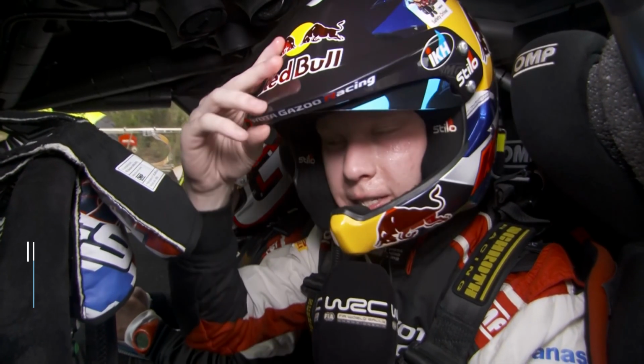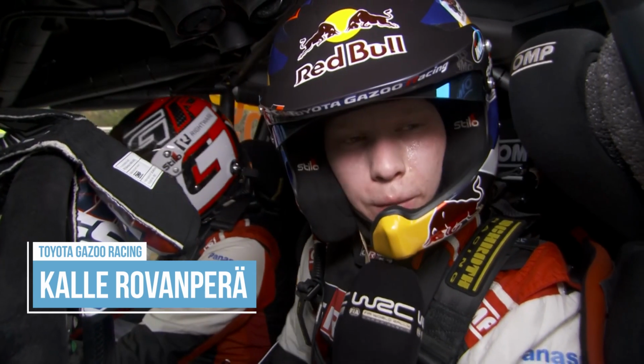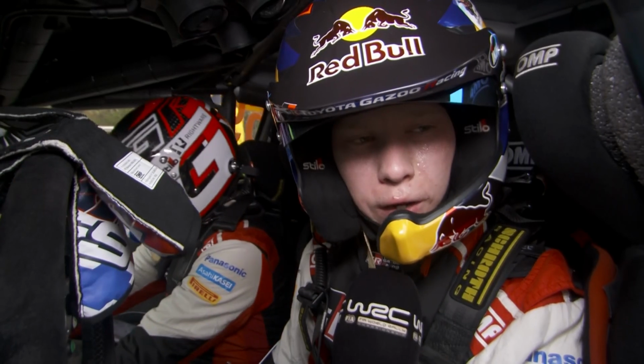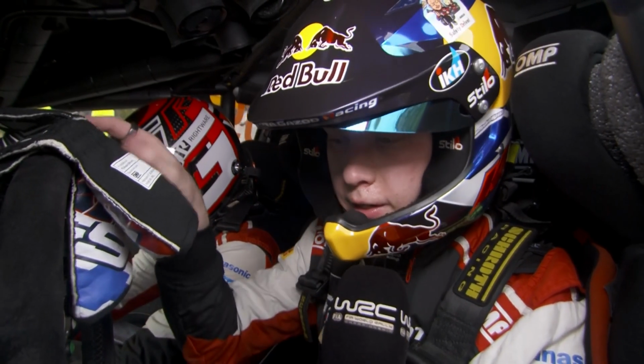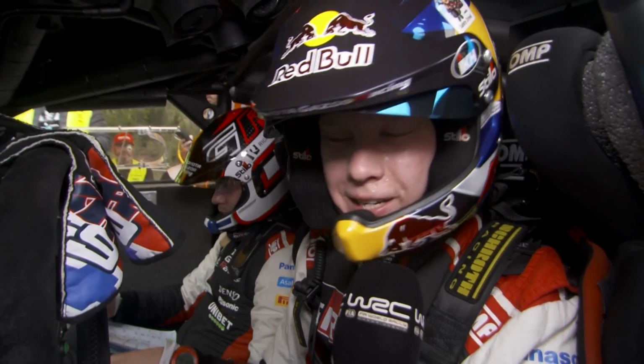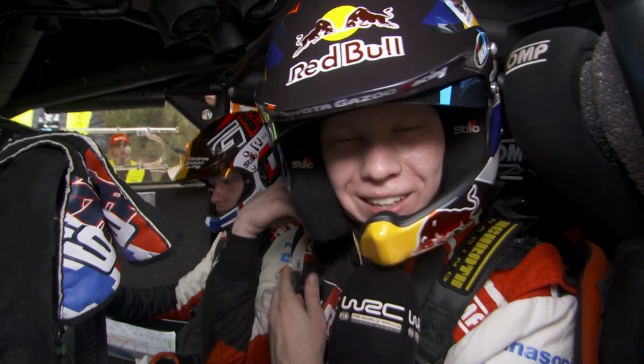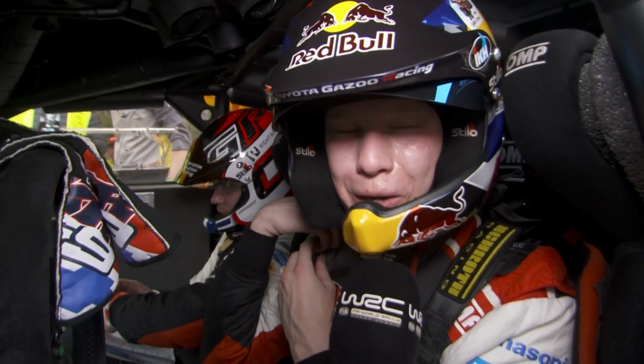I'm comfortable at least now in the car. This one was now much better than in the morning first pass. The tyre and the car was working a bit better on this condition. So all good. Both times, I don't know why, I start to struggle with the brake feeling on these days. So that's a bit of an issue, but otherwise good.